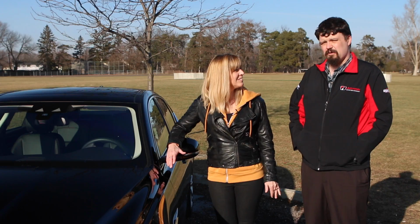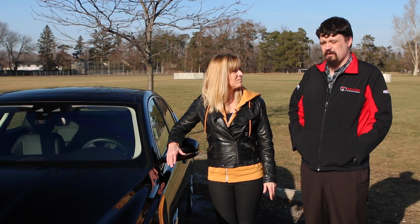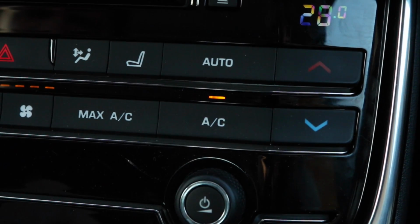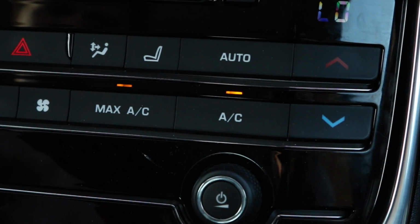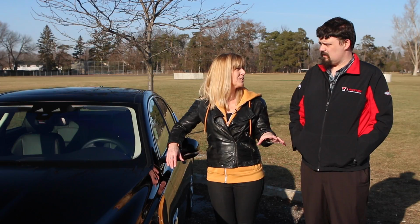Hot air holds more moisture, so it'll pull the moisture off your window. Turn on your AC. The AC actually dries the air as it goes through the car. You might find that some cars automatically bring the AC on when you put on your defroster. Don't try and turn it off. It's doing it for a reason.